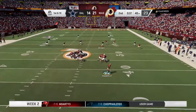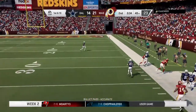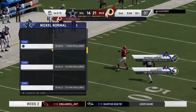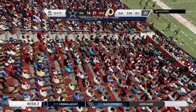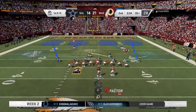Throwing now, Haskins on 1st down. Flush to his right. That's complete to his receiver, McLaurin. And he is out of bounds inside the 35. The Redskins have the 1st down on a pickup of 18. So they'll come up 1st and 10 now from the 33.